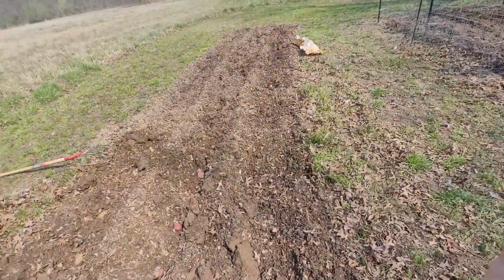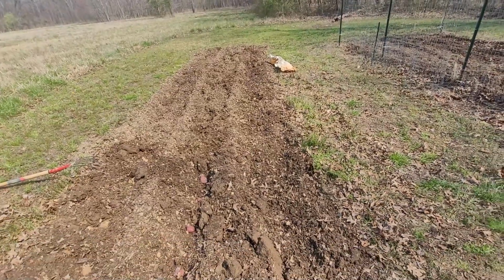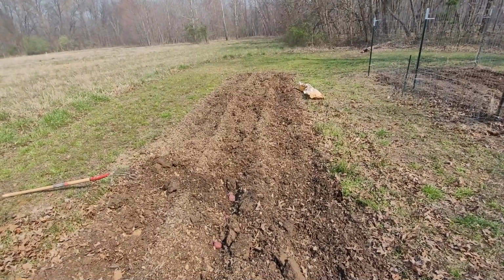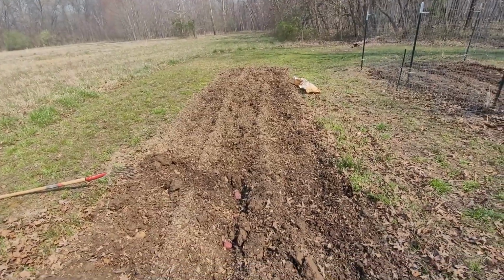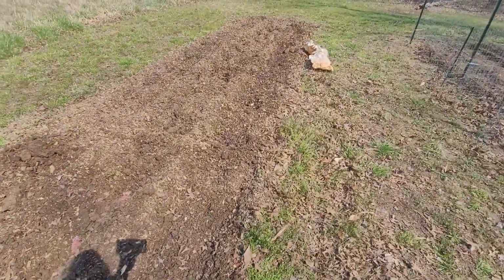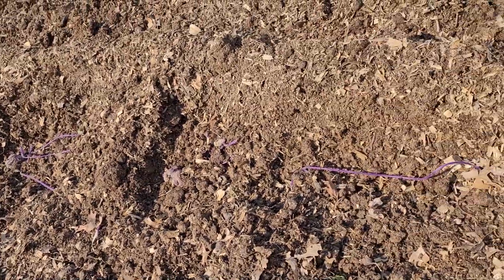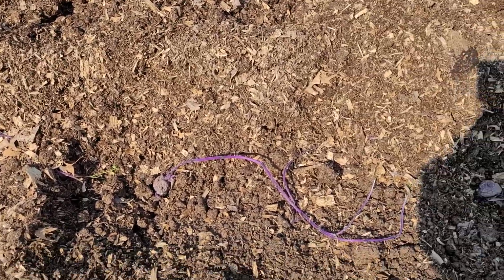I want to go ahead and show you what I've done so far. I'm just going to go ahead and make 3 different rows. This whole row, which is going to be the far right or the south side, is the purple potatoes, the ones that had really long roots. Let me show you how long some of these roots are. Can you see how some of those roots are incredibly long? So that's just how I am planting these. I'm just kind of laying them flat.